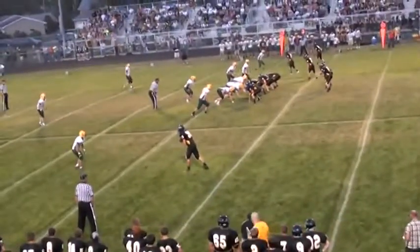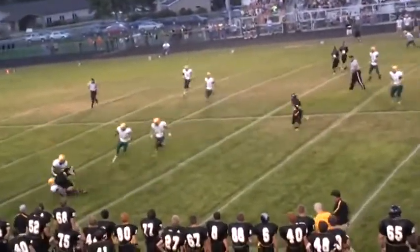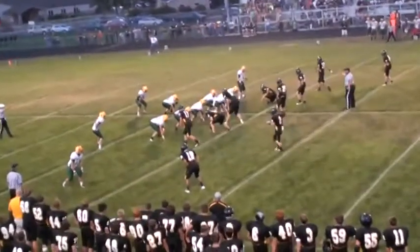From the shotgun, four receivers for Rosso to choose from. Oh, high snap, but he's able to corral it. Oh, nice job by Riley L. Oh, and he fumbles the ball. Looks like it. Yep, and it's picked up by the Cavaliers. Ball out, and all of a sudden it's a turn of events here.